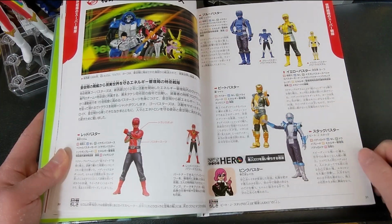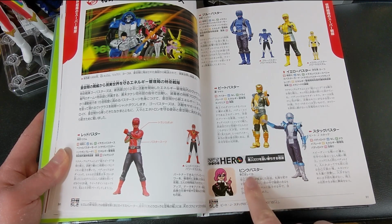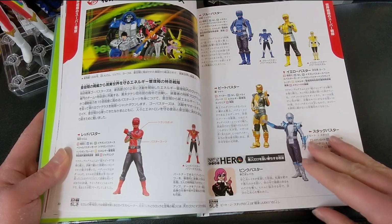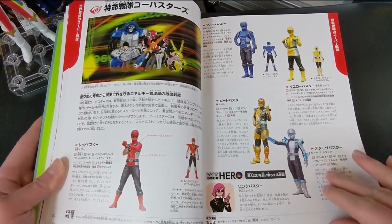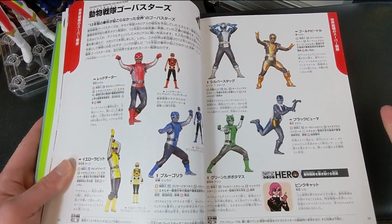Jumping to Go Busters is a pretty good idea of how comprehensive this is. So you get these little categories down here about extra heroes. In this case, Pink Buster actually gets a mention. She was from a one-off episode of Go Busters, and it's really cool that she's in here. But you know what's even cooler? V-Cinema stuff is in here too.